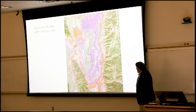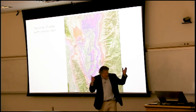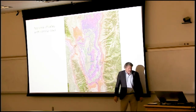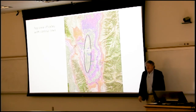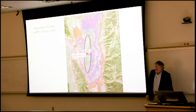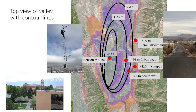All right, let's look at the valley in detail. You would think the airport, that's the bottom of the valley, right? That's way down there. This is the valley with colored contour lines around it. And when we draw some approximate circles, 1340 meters is the wetlands. The water flows to the bottom. And in the middle of that, now we've got a weather station. We call it the Benson Marina because it's right next to the Benson Marina. It's the lowest point in the valley.